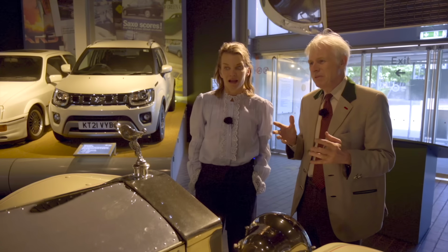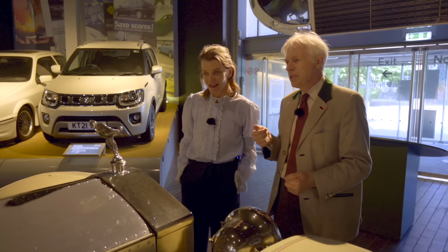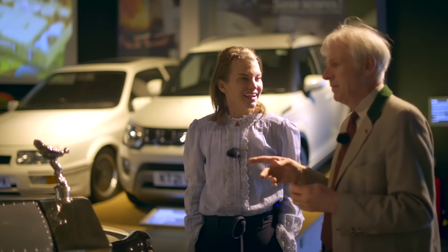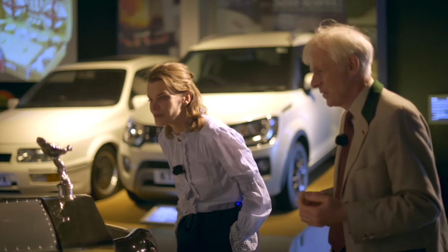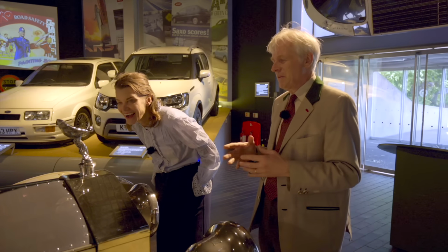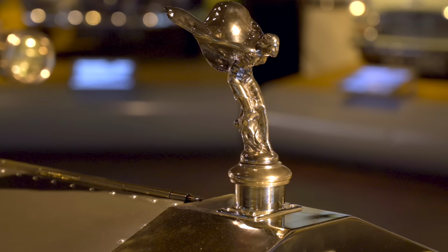So my grandfather said, look, why don't you commission your own official mascot? And his secretary, who was also his mistress, modelled for Charles Sykes. And so we know that actually the model for this was a lady called Eleanor Thornton. And of course your grandfather's mistress. Correct. And so she, as you know, has now adorned tens of thousands of Rolls-Royces around the world.